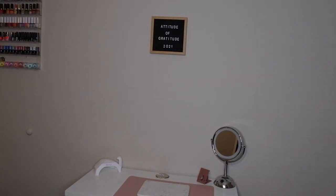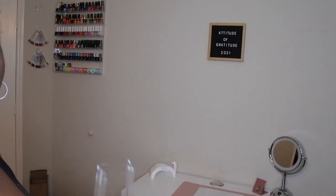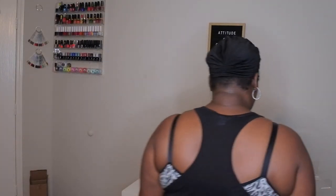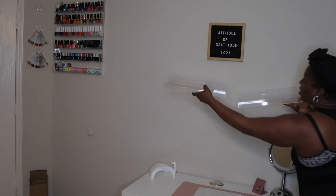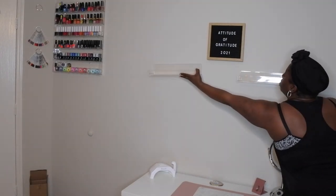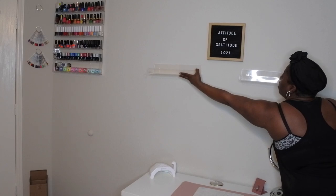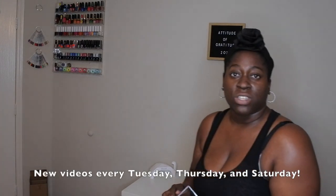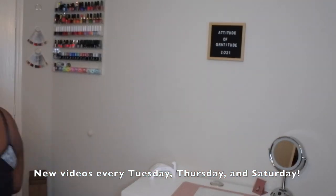Because right now the only thing I have on this wall is the picture and then my nail polishes. So this is all I have on the wall right now. Do you guys think it'll look too cluttered if I put this on there with it? Have it something like this? What do you think? Let me know. I think for now I'm not going to put them on here, but once I post the video and hear you guys' feedback, we'll see, I might change it.